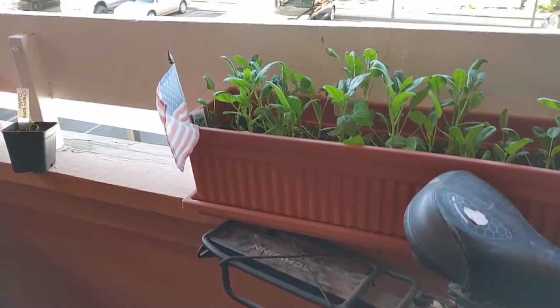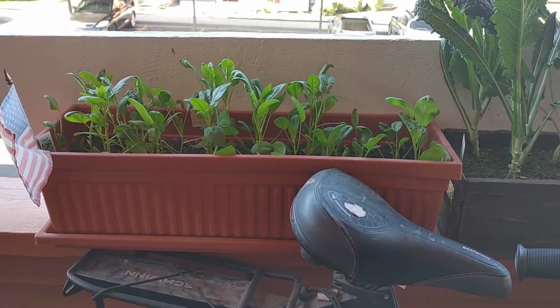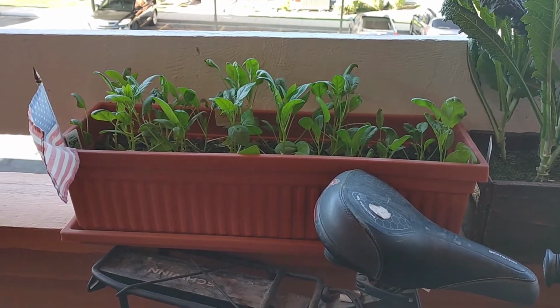So, that's my garden on my porch. I will put some pictures in to show you the garden over at my in-laws'.